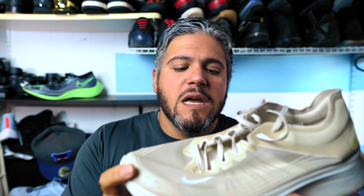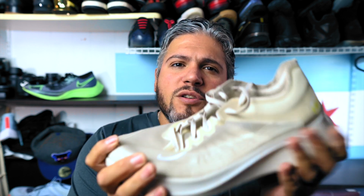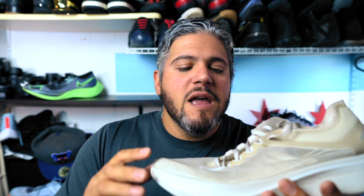I do have the Zoom Fly 1 SP here, which I really liked for that super lightweight feel, still bottom heavy. This was using a version of Lunar before React, but it still had a carbon nylon plate, so not carbon fiber, and this still had a really nice kind of toe off and propulsion effect. Even me trying to bend it here, this is very much a carbon fiber like plate, and this was kind of the training counterpart to the Vaporfly. So you had the Zoom Fly that gave you a little more cushion and allowed your body to train with that plate before you went into the Vaporfly.